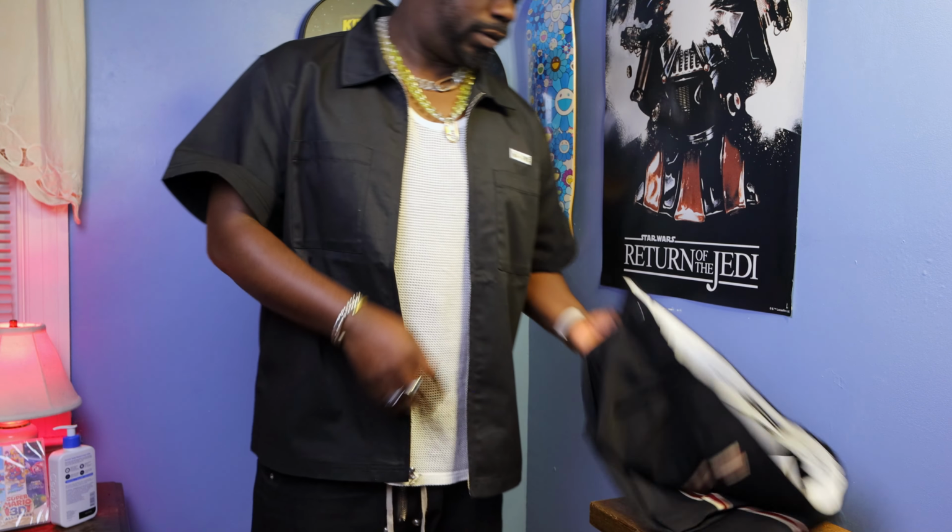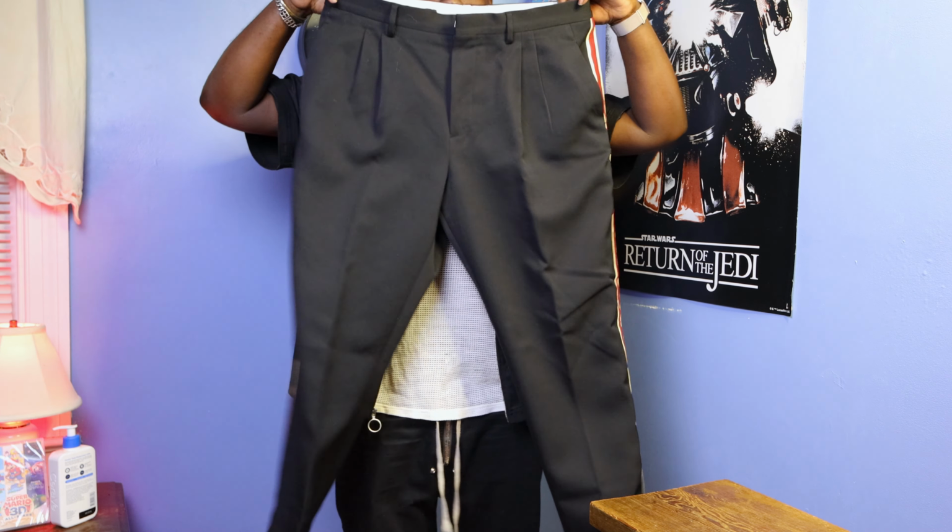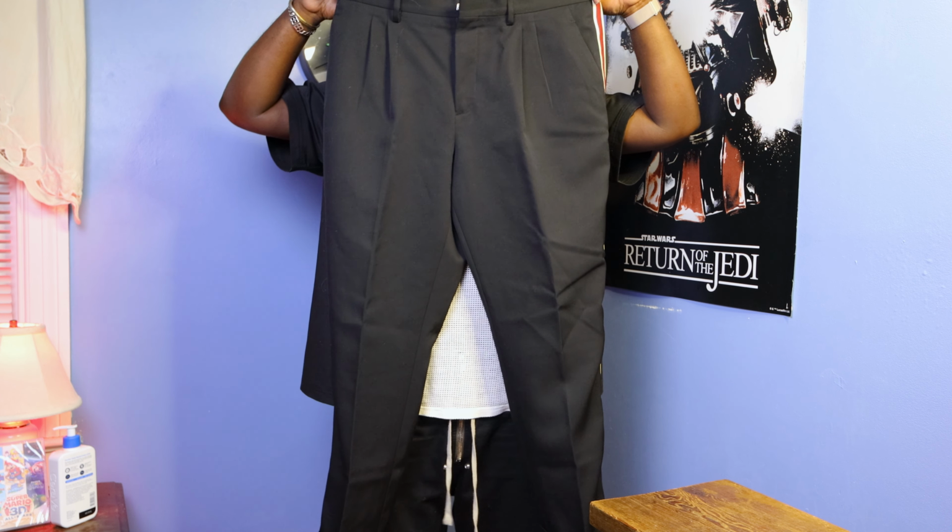So our next pair is more of a pair that I wear to work, but also when I want to feel fancy out there in the streets, throw my little boots on, do my thing, throw on a nice little button-up shirt, show off the little taco meat, you know how it goes. And that's going to be these Calvin Klein 205w39thNYC marching band pants with this beautiful side stripe.